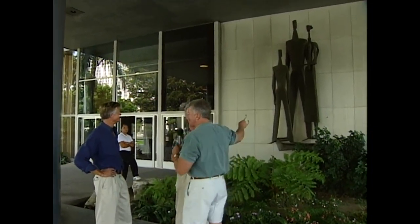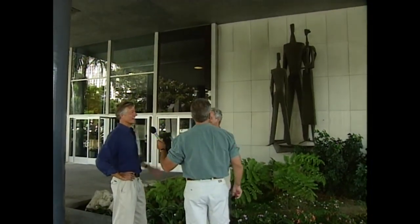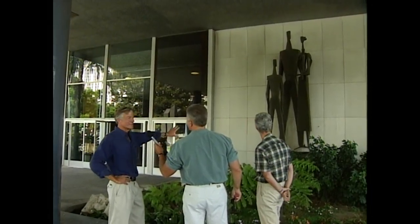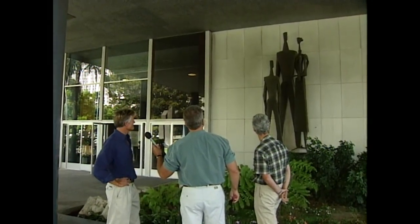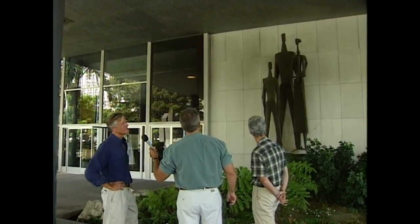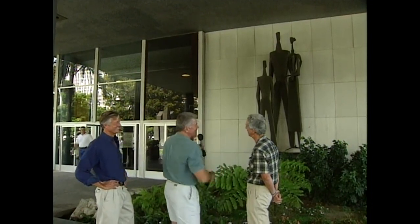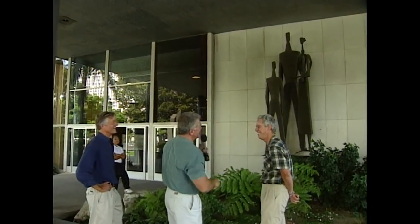What kind of shape is it in? I haven't looked at this one yet. I think it looks like it's in good shape. The only thing I might be worried about is the sprinklers hitting it. But yeah, it looks like it survived pretty well, despite all the controversy. Well, we can put some eyes in those faces and put some smiling mouths and make it a good old American statue instead of one of those communist statues.